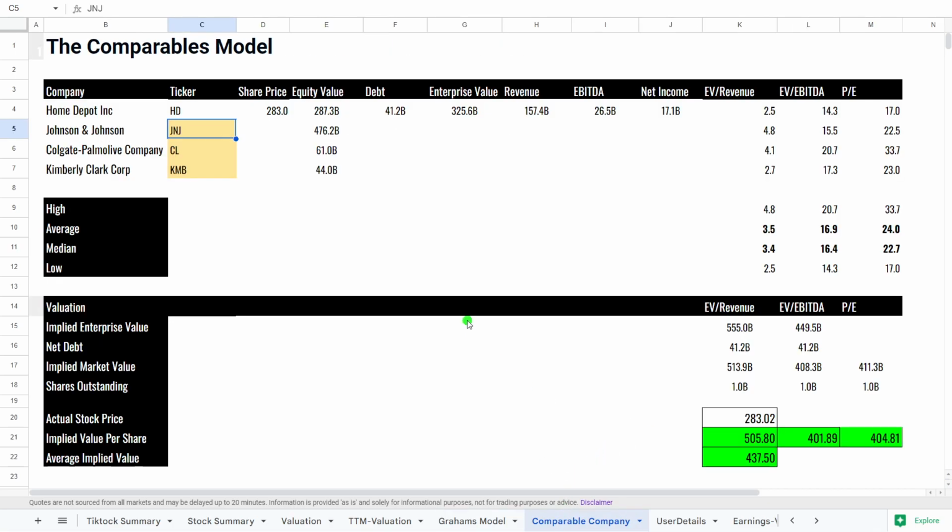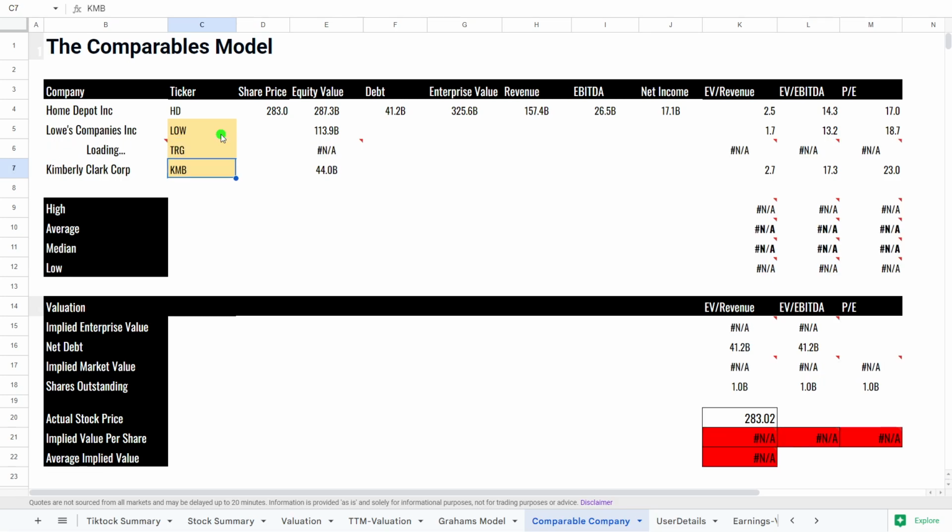Then we look at the comparable companies model. This is a valuation method that compares against similar companies, whether in the same industry or size, looking at a series of metrics here, which is the EV to revenue, EV to EBITDA, and the PE ratios. What we want to see is lower on all of these. So let's have a look at some comparable companies. The main one we look at here is Lowe's, ticker symbol LOW. Target, I suppose, is something similar.